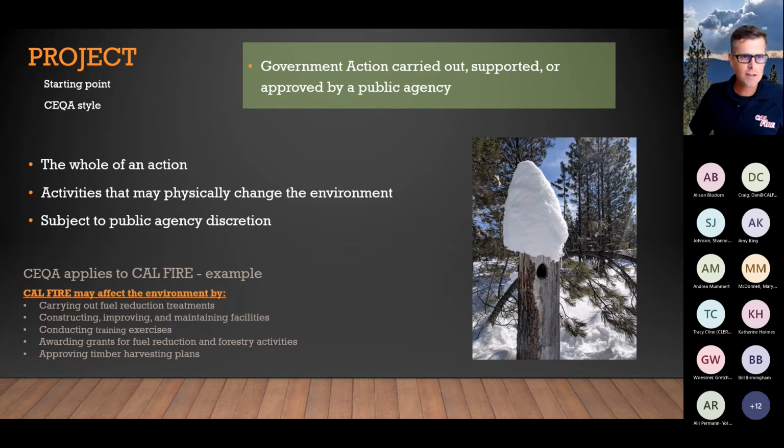So project is a government action carried out, supported, or approved by the public agency. And we're going to come back to this because this is where the CEQA process begins. And this is where our journey sort of starts. So once we have a project, we begin through this system of analysis to determine what it is we're going to do with that kind of goal in mind. So whether we carry it out, something we do ourselves as an agency, or we support, so that could be funded. So any time there's grant funding going out that's public money, we have an obligation to make sure we follow this set of laws and rules.